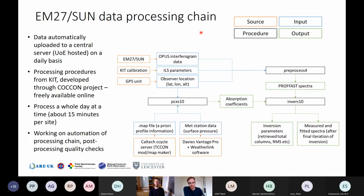We've got a Python wrapper which just executes one after another, generates the input files, and moves around and organizes files and directories, so that the output from the pre-processing goes into the inversion procedure, and similarly for the procedure which calculates the atmospheric absorption cross sections. So that's progressing quite nicely.